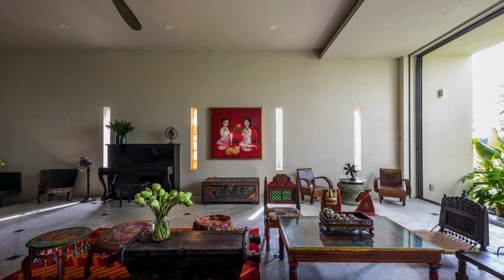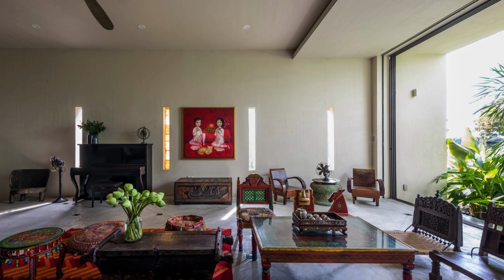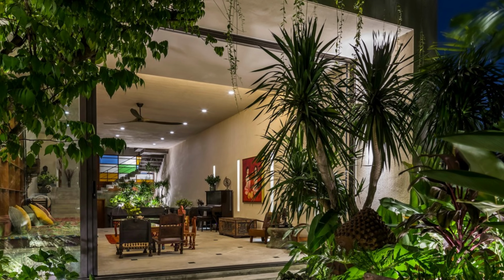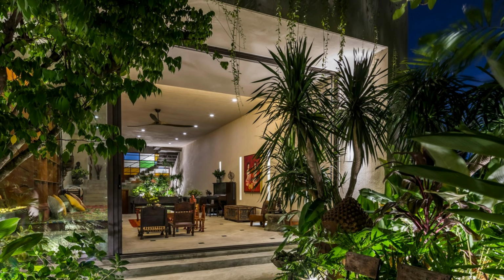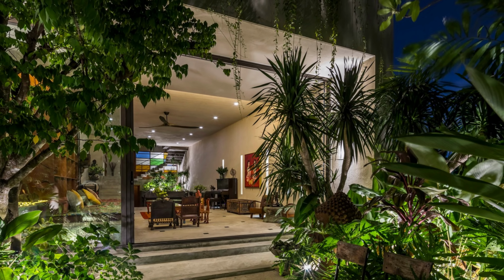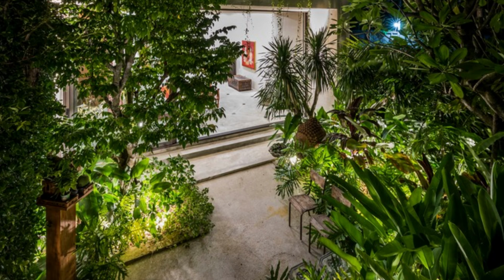And if that wasn't enough, the house also takes cues from Japanese Edo period architecture, with staggered floor heights, exposed substructures, and the use of minimally treated raw wood. It's a harmonious blend of elements that work together to create a cool and serene atmosphere throughout the house.